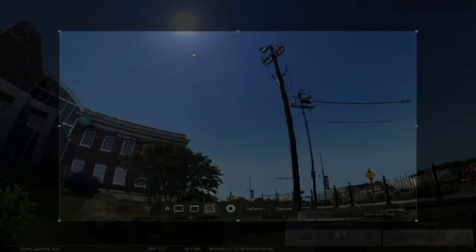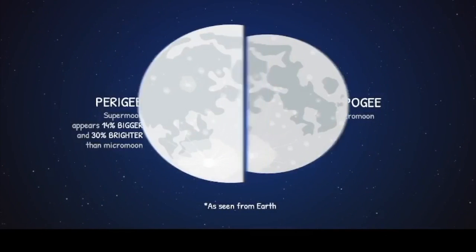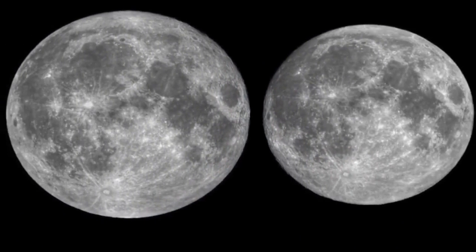Last month, we talked about lunar apogee and perigee and micro and supermoons. Around that time, our moon was at apogee, the farthest point from Earth in its monthly orbit. Sure enough, last night, the moon again reached apogee, placing it some 406,000 kilometers from Earth.